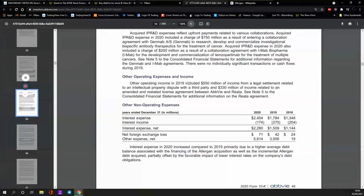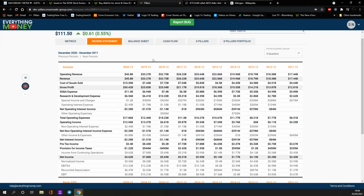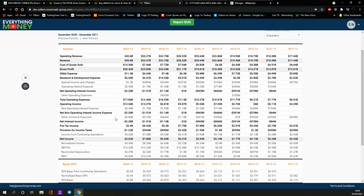Now, if you go back to our 8 pillars here, and we go to the income statement, there's only 700 million difference there. So the rest of the money's been borrowed, and that difference has been interest payments, guys. Interest on the 40 odd billion or whatever it was that they had to borrow to buy Allergan. So it's growth, but it's growth by acquisition. They had to pay for the acquisition. It's increased their operating revenue, but it comes through this year as obviously a problem, but they're paying it off.